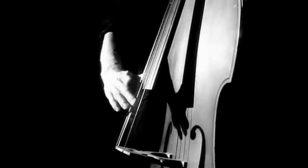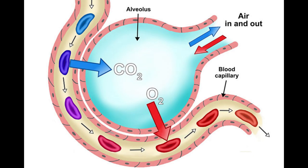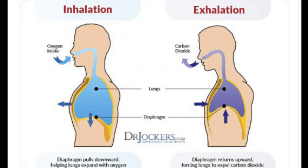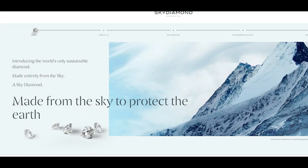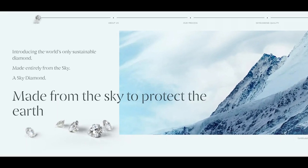Every breath you take. And the reason you do that is you've got to pump gas over a gas exchange membrane that takes the oxygen out of the air and absorbs it into your body, where your body uses it to fuel its metabolism. Then, of course, you breathe out some CO2. So your body is constantly excreting carbon dioxide. So let's use that as a yardstick to see just how great Sky Diamonds will be for the environment.